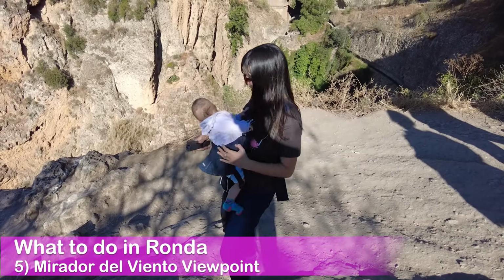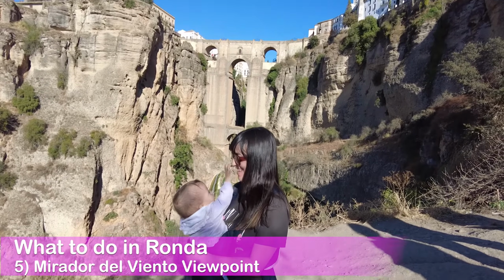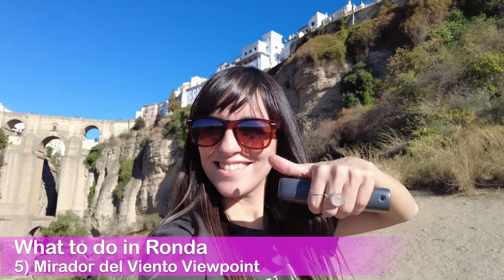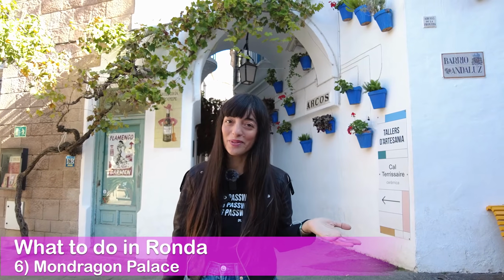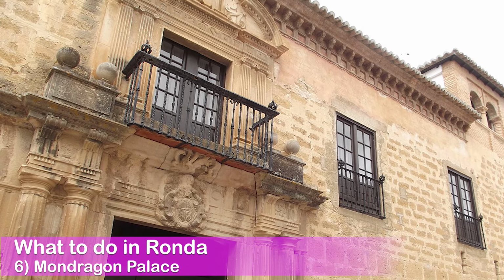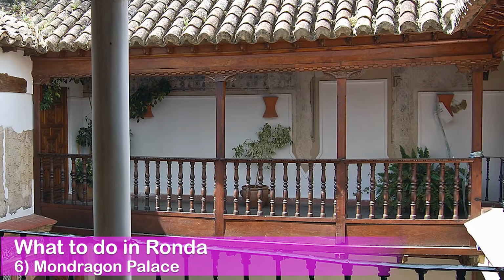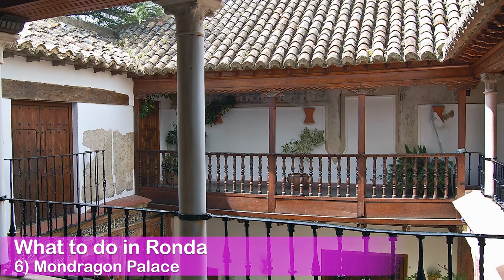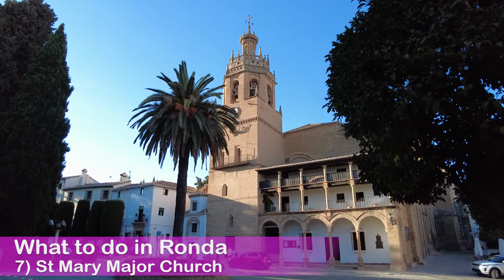This is actually the place you cannot miss, where you can get the best pictures of you from your trip to Ronda. Mondragon Palace, I didn't go as well because I was with the baby and it was complicated, but according to the pictures it looks really nice. I love these old palaces, so if you have been there or if you will go, let me know in the comments if you like it or not. I think you will.